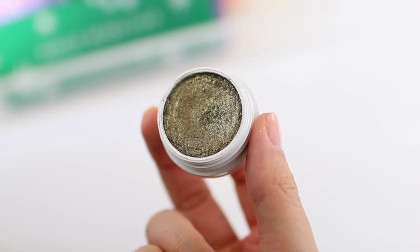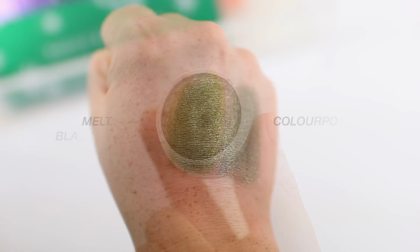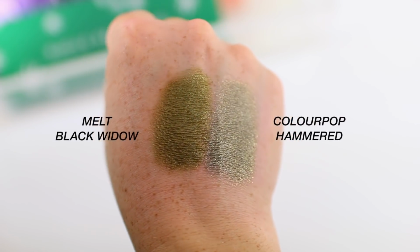One of you guys, or actually a few of you guys, said that you actually repressed that shadow and it performed a lot better. So I might actually try that, but I would just make one small change and I would change up the formula for this shadow. I have this ColourPop Super Shock shadow in the shade Hammered, which would be perfect in here because the quality is amazing. This one has a little bit of sparkle to it as well. The base is very, very similar, but this one looks and performs so much better. So I would definitely replace this with an updated, better formula.